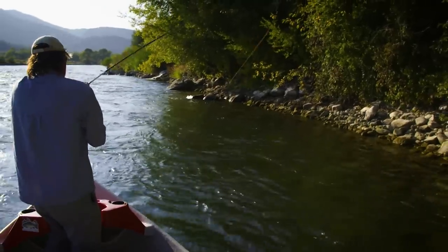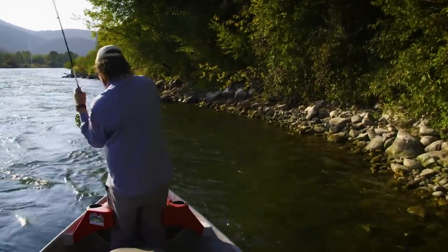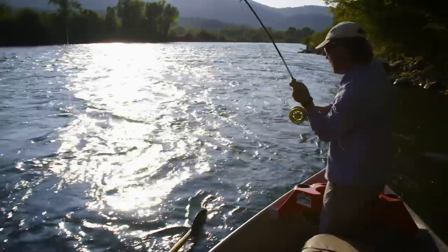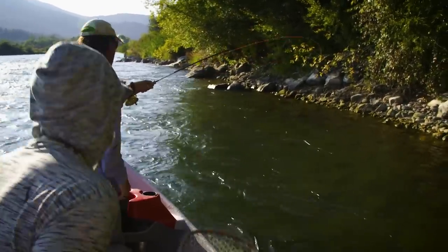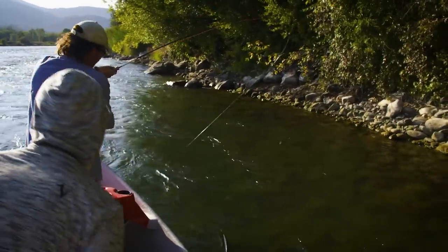Still haven't seen this thing yet. Okay, it's a good fish, man. I'm gonna anchor right here, buddy. Oh, he took that. He took the nymph on the mend. I guess it was a brown. He hasn't jumped either. That's the other thing. No, it's a rainbow. Nice rainbow. Good one.